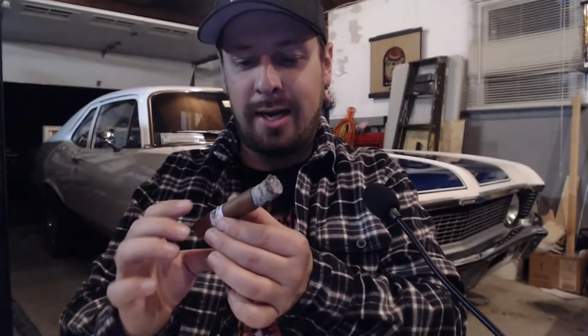I'll start smoking it like this and letting the ash start going downward, and I just rotate the cigar. I have to be careful not to rotate it in the wrong direction or too much, because the ash will level itself off to where it starts breaking off from the other ash. So I just turn it a little bit here and there.